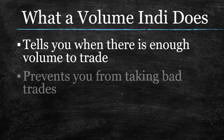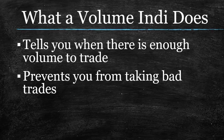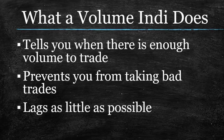And then conversely, you also want it to tell you, hey, volume's just not there right now. I know you see this great trade setup, but there's just no gas in the tank right now. There is no wind to blow the sailboat, so you should probably pass because this is more often than not going to be a loss for you. Pretty simple, and a good volume indicator can do both of those things. And ultimately, this is tough. You want it to lag as little as possible. All right, most indicators are lagging indicators. We just have to deal with that. But some of these are so slow, in particular the one I'm actually going to use in the examples here.